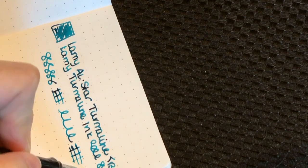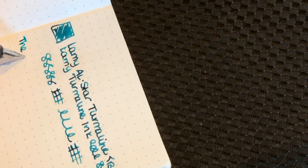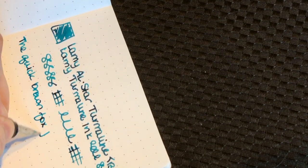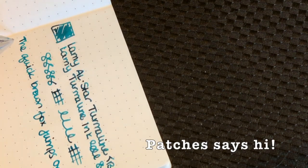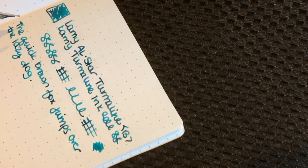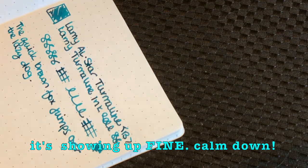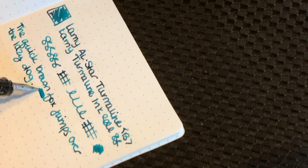So yeah, I'll scribble. There we go. Hi, buddy. There. I zoomed too far in. This isn't showing up right. This is showing up a lot more blue, but it is not blue. It is green. It's like blue-green.